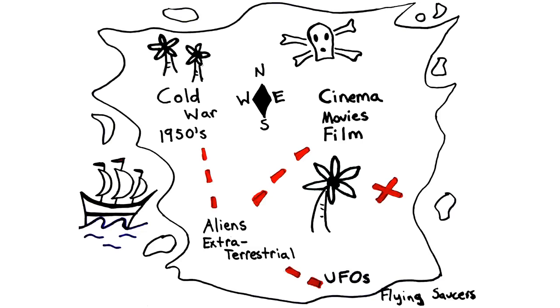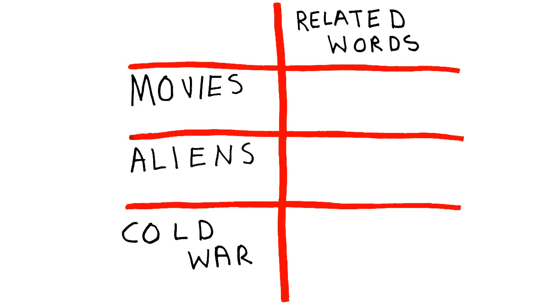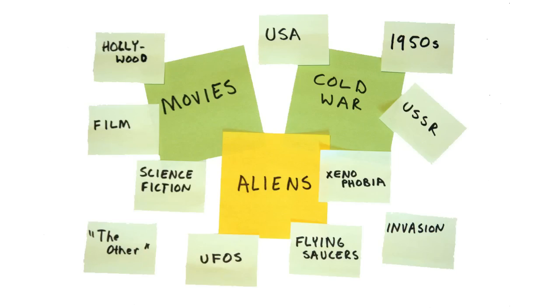Some people find that using a concept map can be helpful. When you're done, group related ideas together, perhaps in a chart or a table, or in groups of words. Do whatever works best for you.